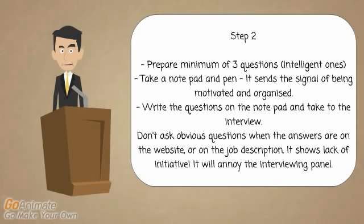Step number two is prepare questions. Prepare questions before you go in. So number one, buy a notepad, make sure you're prepared. Nothing will kind of annoy interviewing panels more if you walk in unprepared. Have a pad, piece of paper, or I say notepad, and have your questions prepared.